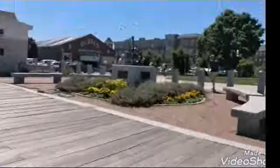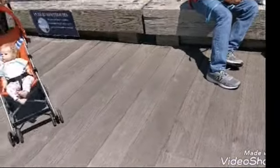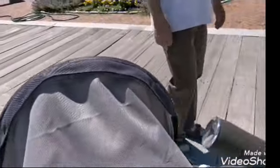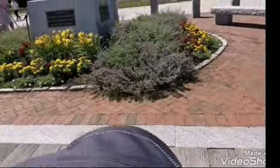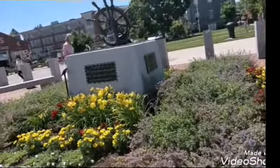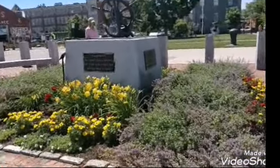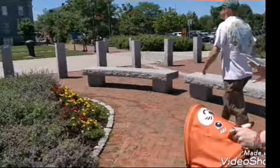And there's a beautiful flower set up over here. Oh yeah, that's really pretty. They're really pretty. I think we'll have to take some pictures. Yes, it's so nice here. Okay, we're gonna take some pictures here.